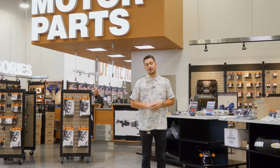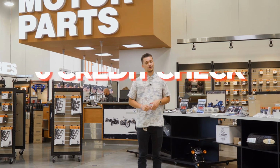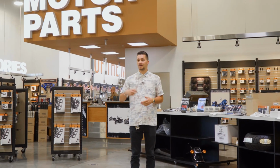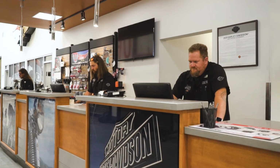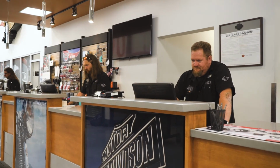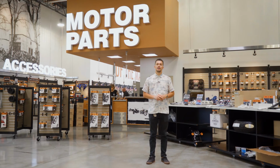Here at the store, we have an opportunity to finance a warranty with 0 interest and 0 credit check. You just put down a small down payment, and then it comes out of your account automatically when it's due. It's very simple. Come talk to myself, come talk to Jody about that. We'll give you all the info on that. But that's a great plan. So as long as it falls within the parameters, we'll get you all squared away and keep you riding.